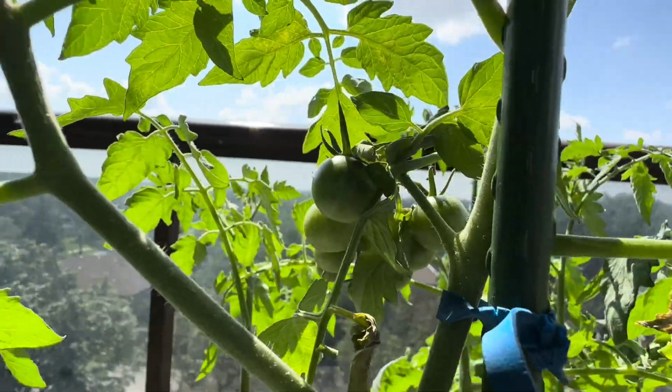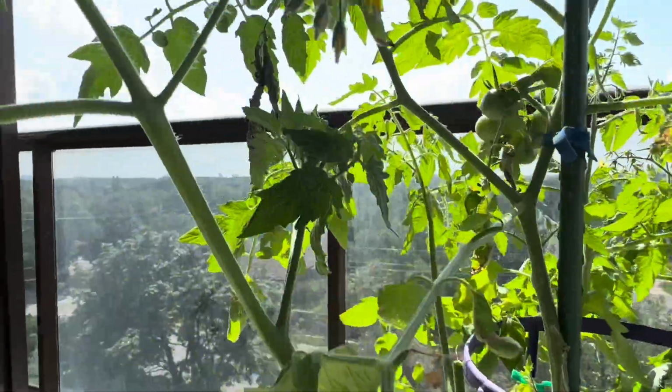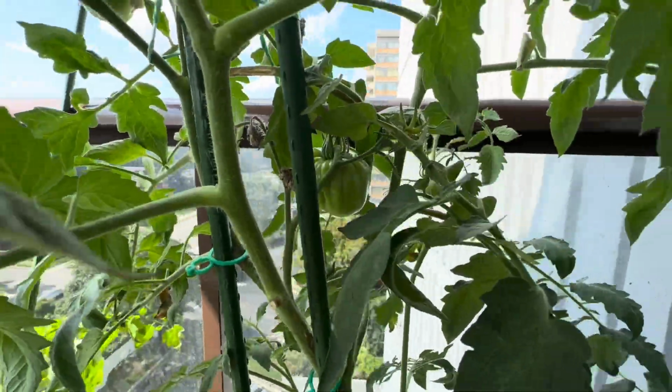Those are also grown from seed. Imagine that, from one seed we got this whole plant here. And this one looks very, very healthy. You can see it's still got lots of budding on it. You can see we've got some kind of tomatoes growing on it here.